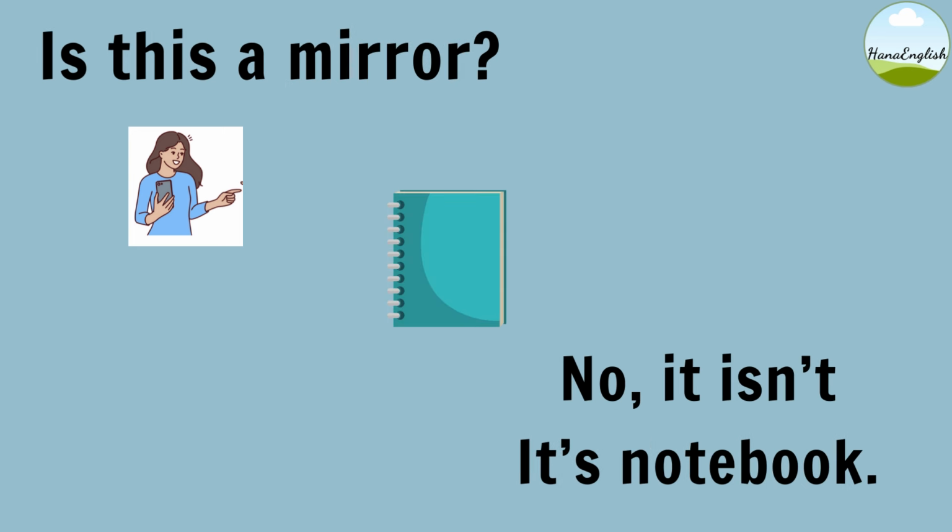Is this a mirror? No, it isn't, it's a notebook.